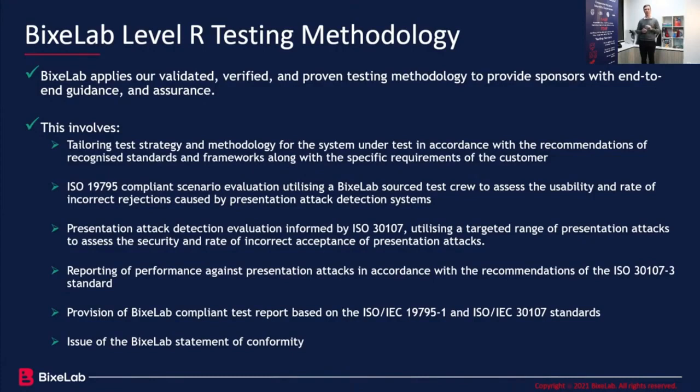So this is where we look at those accuracy aspects, but also including quality. We have a presentation attack detection evaluation as per the 3107 standard, again, within our scope of accreditation and providing the associated outcomes there, including all relevant metrics. Issuing of a test report that includes both of those standards. And lastly, the issue of the BixeLab statement of conformity against our testing methodology and the approach that we've taken.